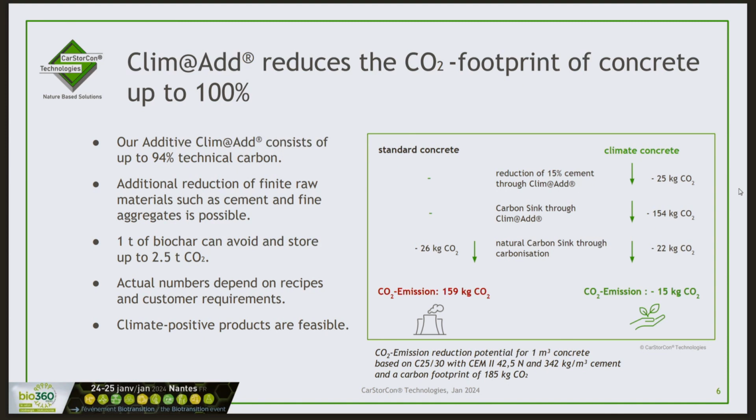So in this calculation, the reduction of cement takes away 25 kilos of CO2. The carbon sink through the climate art material is another 154 kilos. And then the natural carbon sink is a bit lower compared to the standard concrete because we have less cement in the mixture or in the recipe. So in that example, we can even achieve a climate positive concrete mixture, but as I show in the few examples, we have all kinds. We have customers where we have just a reduction, so a bit greener concrete. We have climate neutral material, or in this case, even a climate positive.